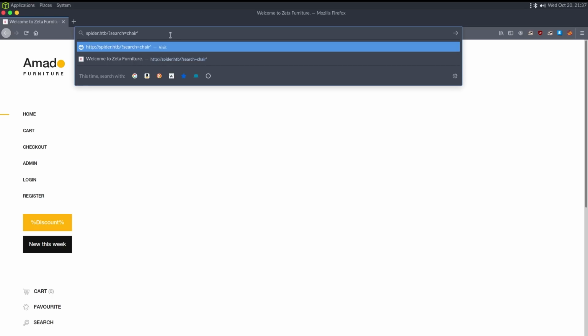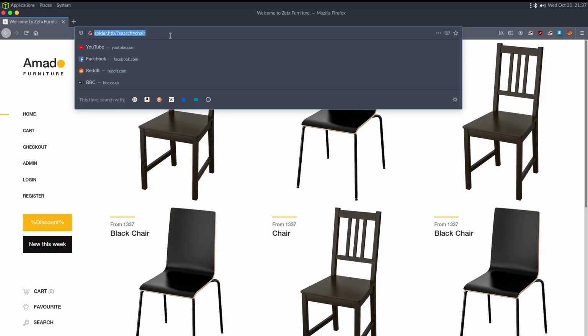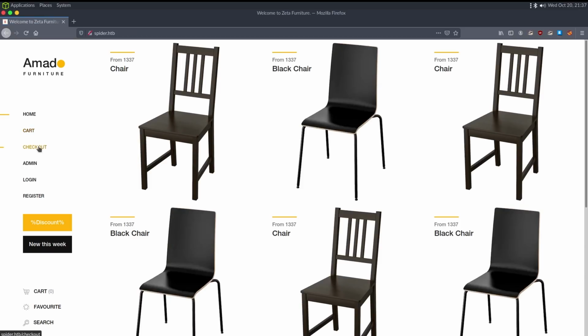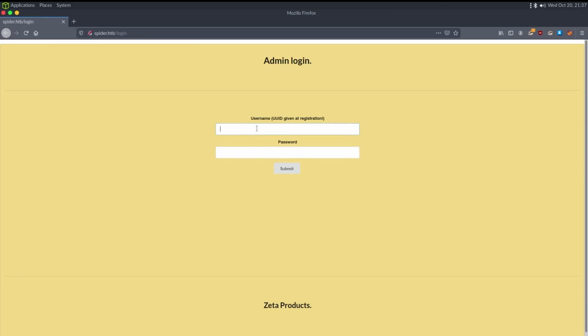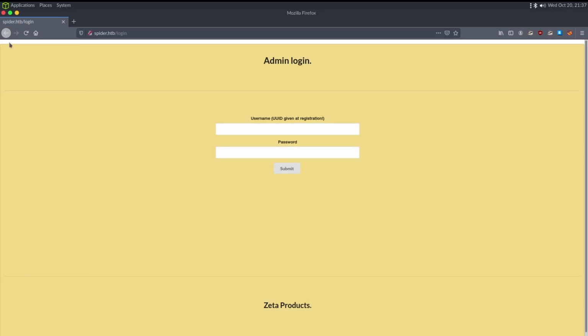So if I still saw chairs there, I'd be thinking this was some type of SQL injection. But I don't see anything with that. We could paste this over to SQLMap to run in the background as we go. Wouldn't be a bad idea. If I go to admin, we just get to this login page. We could try testing out some basic SQL stuff. But I'm going to go over to the register.